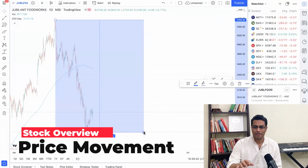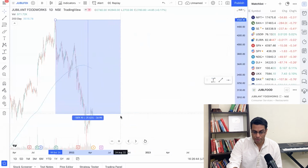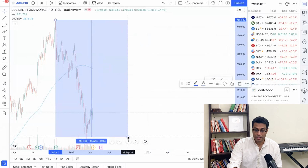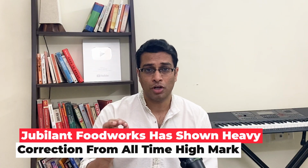So let us get the discussion started. And point number one, let me very briefly talk about the price movement in this stock as of now. So the stock from its top fell by roughly 50% from its peak and then it started recovering, and now the total fall from its top has been roughly 40%. So Jubilant FoodWorks has shown a lot of correction.